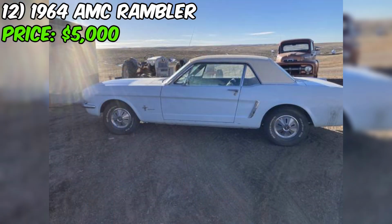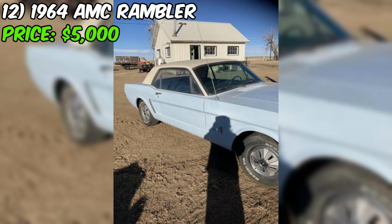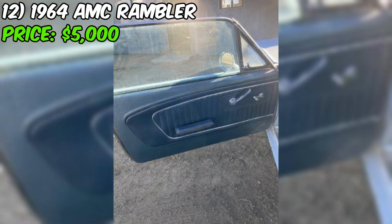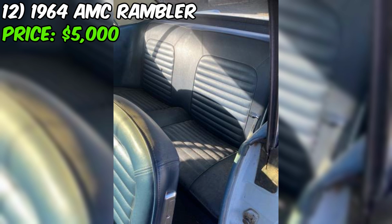One of the most impressive aspects of this Rambler is its body condition. The seller describes it as amazing, which is high praise for a car that's nearly 60 years old. The paint color is a beautiful blue, which is classic and timeless, and it's sure to turn heads wherever you go. The interior has also been updated with new upholstery, although the seller notes that there is a tear in the front seat. However, this is a relatively minor issue that could be easily addressed by a new owner.